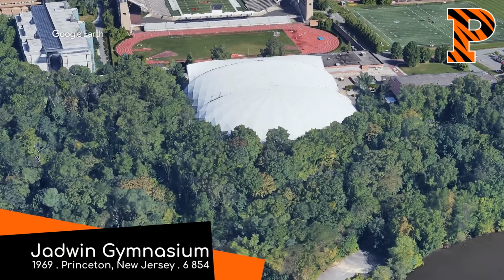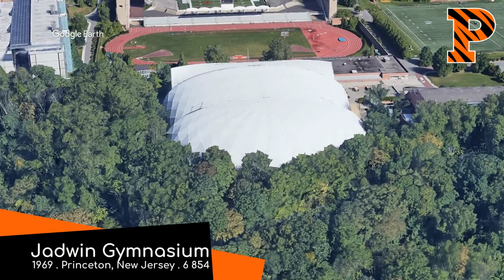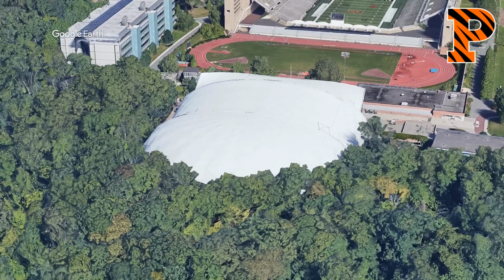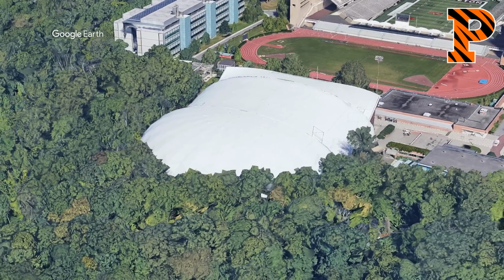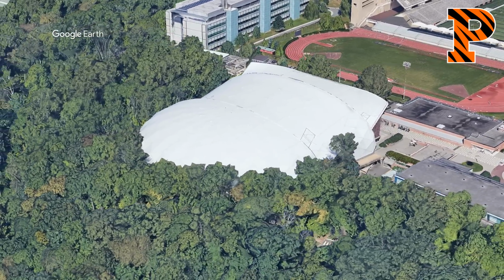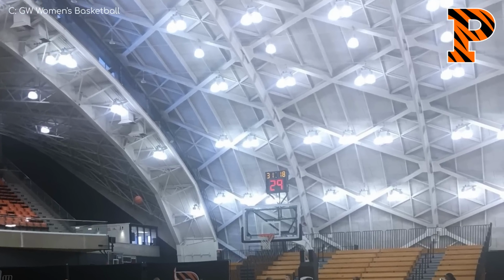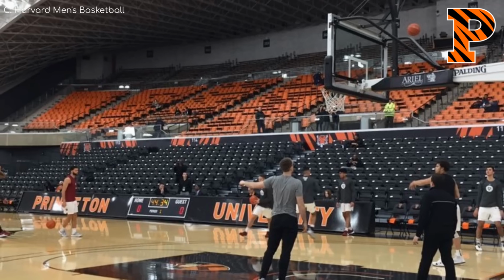Jadwin Gymnasium, Princeton Tigers. It was built in the 60s, but it seems almost brand new relative to some of the other venues in the conference. Once more, a very interesting roof design, which is also quite apparent on the inside. The style of lighting they've used making it look extra special.